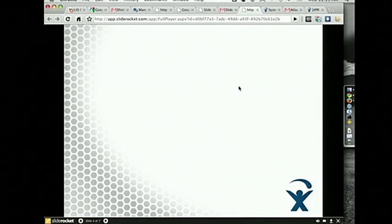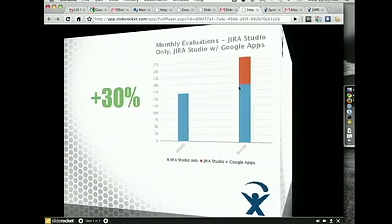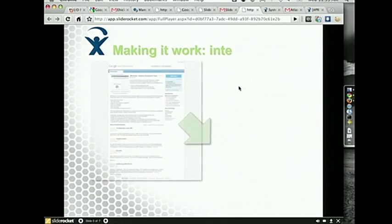Wrong screen. And we've also doubled the amount of traffic that we're driving to Jira Studio's homepage on our website. So far, so good. Here's a couple of tips that I'll end with.